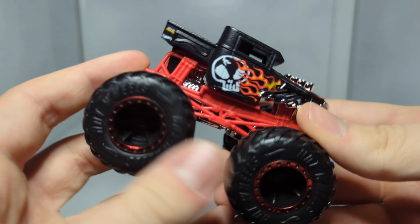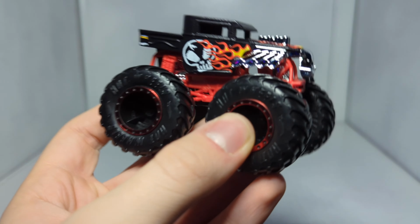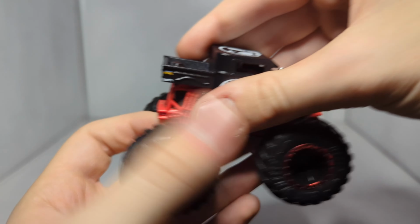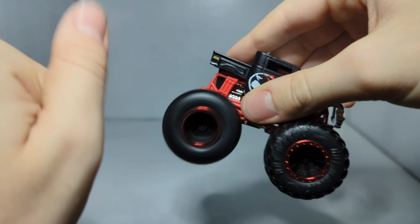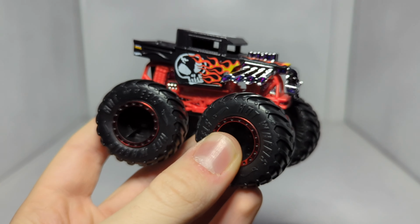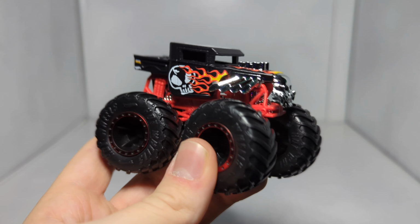All right, here it is, the Bone Shaker that we all know and love. This is really flipping cool. I love how you can tell it's classic. That is a classic Bone Shaker. Black body, red roll cage, chrome chassis, black tires with black rims and red bead locks. Just super cool, you know. It's the iconic Hot Wheels monster truck. You cannot go wrong with this.